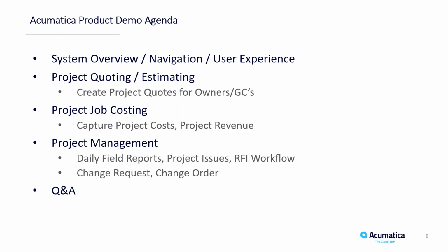And then we'll walk through a couple workflows today, including a daily field report, some project issues, an RFI workflow, and will result in a change order today in the product.